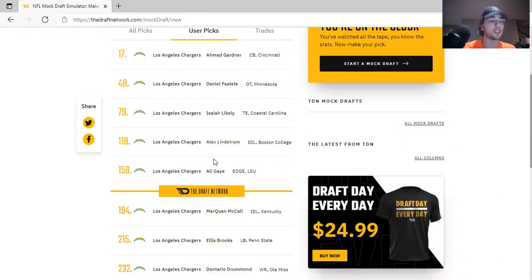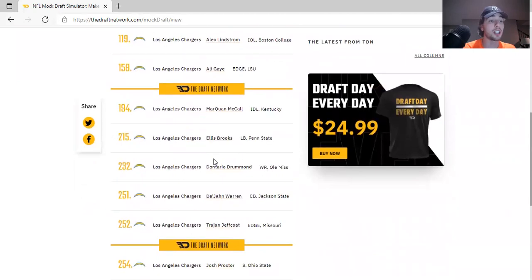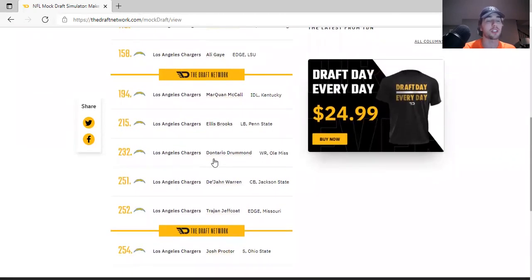You got Ellis Brooks, Ontario Drummond, Dejon Warren, Trajan Jeffcoat, and then Josh Proctor, I think, is actually one of the steals of the draft here. Getting him at 254, once again, could be a guy that steps in and is a low-end starter at some point. But the fact that you can get a guy like that in the seventh round is absolutely huge.